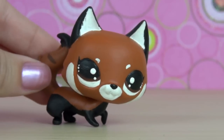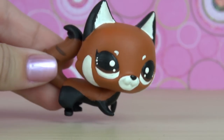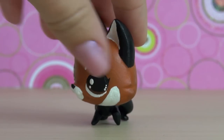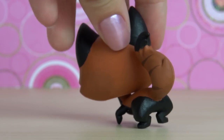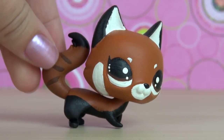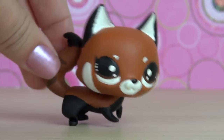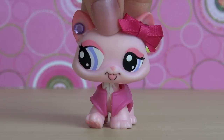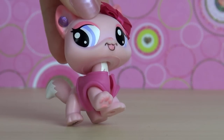And I love this one so much. I had to get it because red pandas are my favorite animal right now. They're so adorable. I mean, the real ones. And this custom is just gorgeous. So I was like, I had to get it. And I did. So, I'm so happy. And here comes the next package.